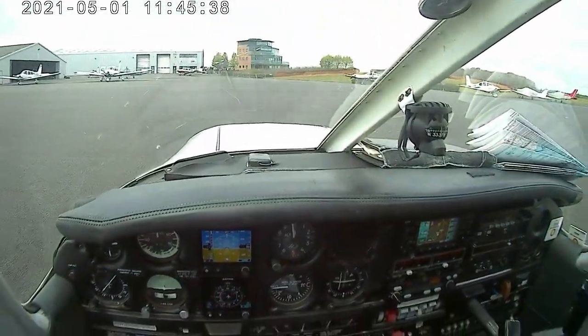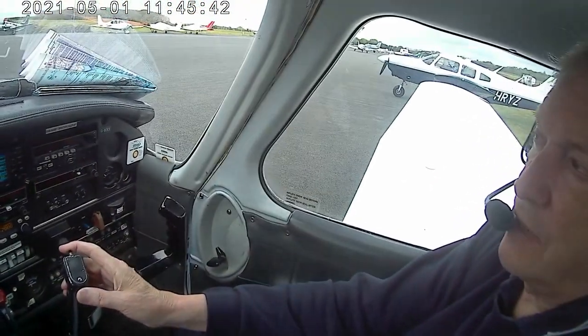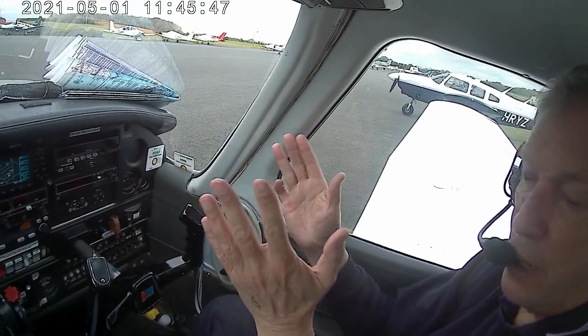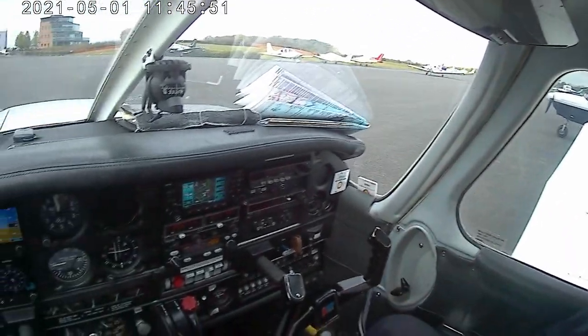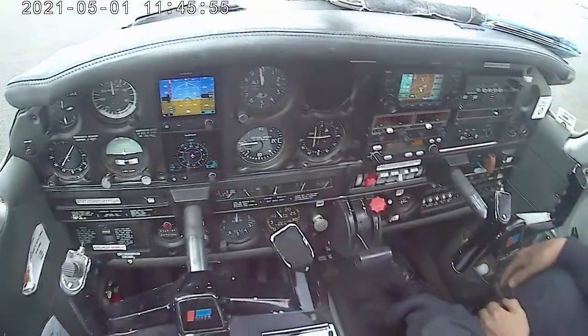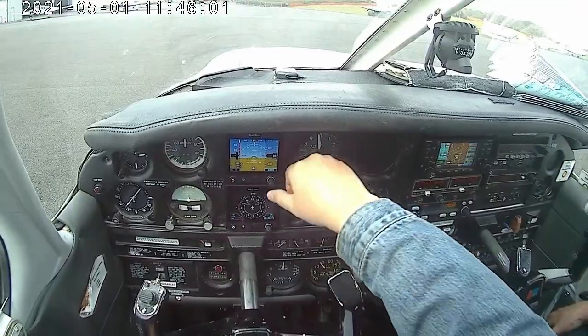Kilo X-ray. Now always repeat it back. QNH 1016. 1016, exactly. Always repeat back the numbers. You don't have to repeat the wind, but any runway in use or QFE, QNH, you must always read them back. I couldn't catch it this time, that's why I asked again. If you don't understand it, you can ask him to say again. Yeah. Good.